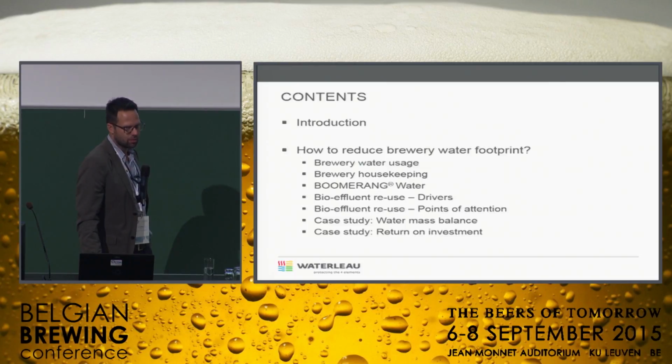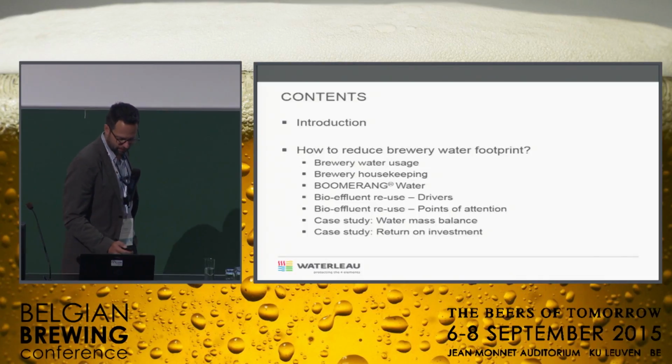The second step is more or less an end-of-pipe solution, and that's what we call a boomerang water technology, where we will upgrade, filtrate, purify bioeffluent from the biological wastewater treatment plant of a brewery towards process water or potable water. We will also touch the drivers and points of attention for this technology. And then to finalize, I will present a brief brewery case study with a water mass balance and also something on the financial figures of such a project.